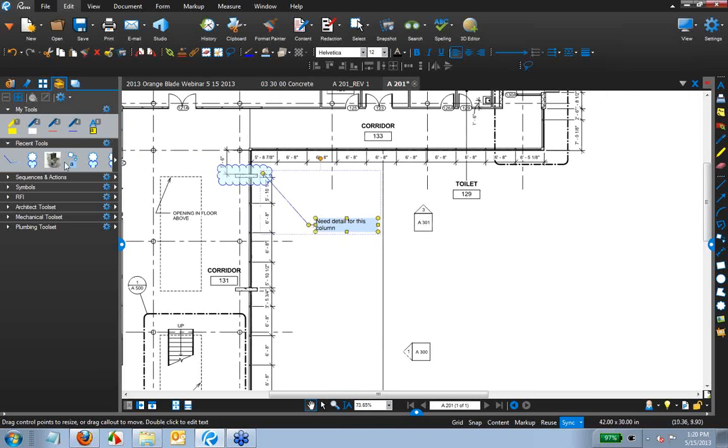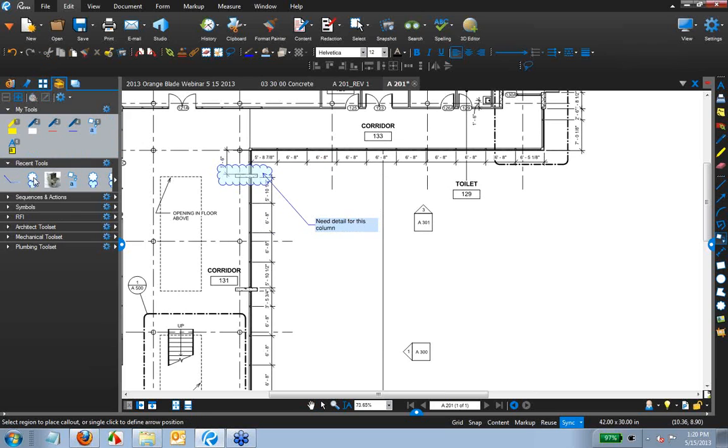These recent tools will clear out, but there is a way to save them. All you have to do is drag and drop them into My Tools. So right here, I'm just going to drag and drop these into My Tools, and you see I've got my callout and my cloud right here in My Tools. You also notice that My Tools will be saved on your computer for your use whenever you close or open Revu and work on other projects.